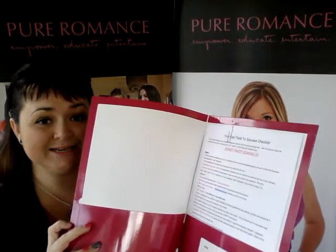I also have my welcome packet. My welcome packet to the team. Yay! That way, if I do have somebody sign or whatever, I have it with me, and it's something that I don't have to remember later, which is always good.